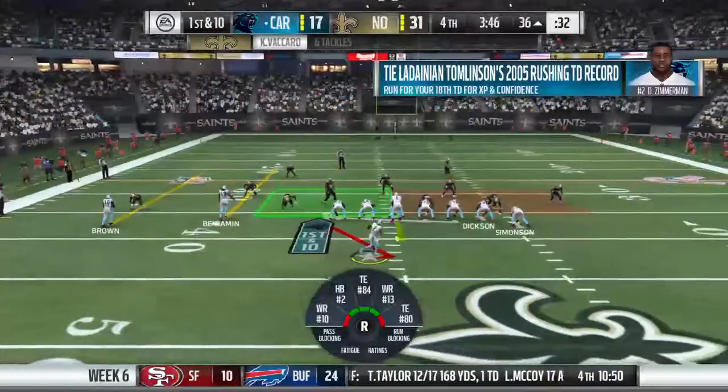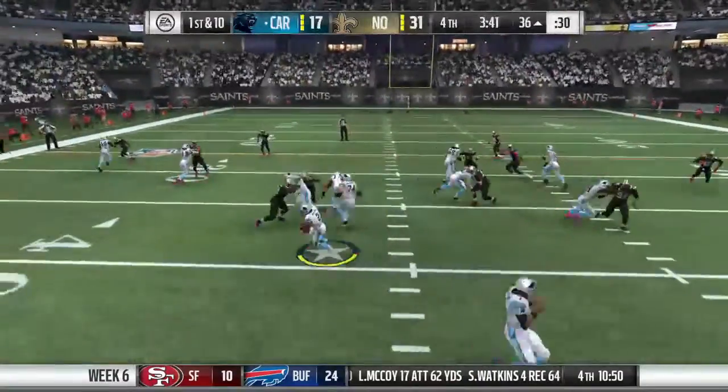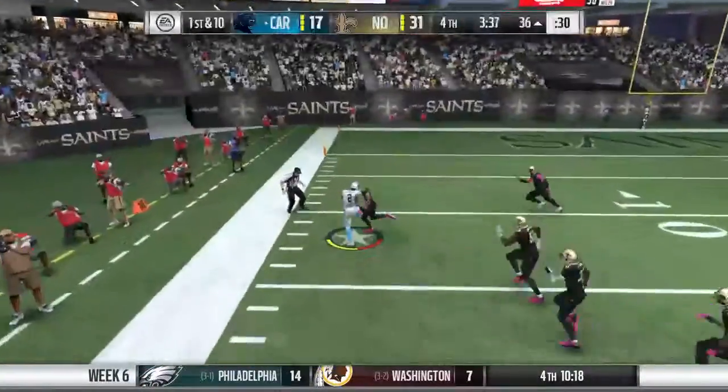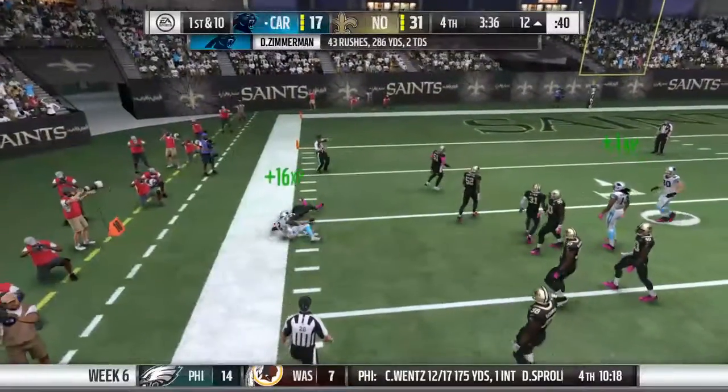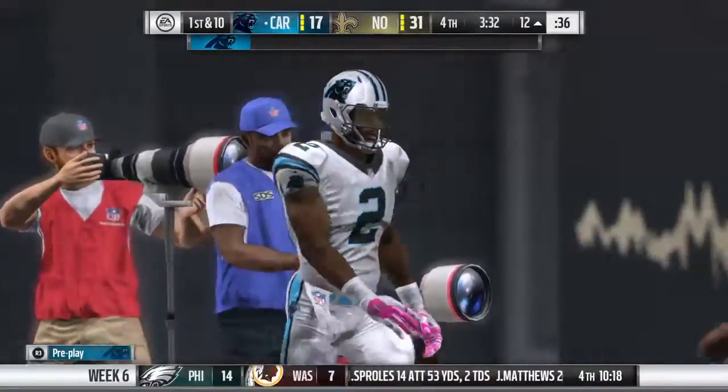And quickly they get to the line. They'll give it to him right up the gut. Oh, he's got some breathing room. It's a gain of 24 that time. And the Panthers are going to get a first down.